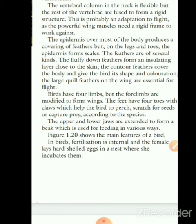Okay, so there are certain types of feathers also available. Some birds have fluffy down feathers, which act as an insulating layer for their protection. Another type is contour feathers, which cover their body, give them shape, make them colored, and make them unique. Some have large feathers, which are essential for flight, so that they have enough strength to carry their body weight.